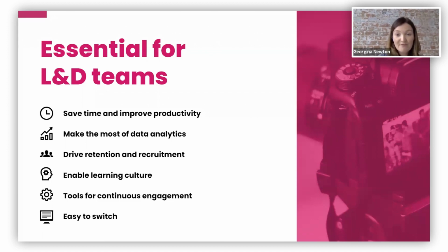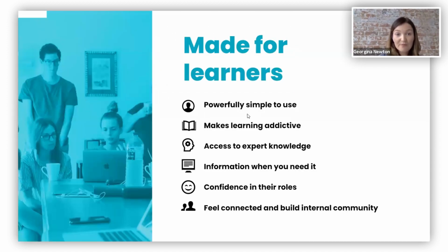And then, of course, a really big part of the platform is the benefits it has for the learners. So Thrive has been built purely with the user experience at the forefront. Hopefully that's been clear throughout the demo, that you can see it's really simple to use for the end user. It's got really great user experience. There's no need for an instruction manual or anything like that. It's just simple and straightforward.